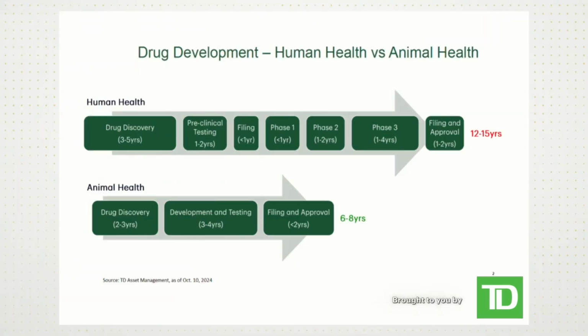If you throw up the next chart there, this is showing drug development timelines, human health on the top, animal health on the bottom. A lot to read, so I'll walk you through it. You've got drug discovery in human health. It takes 3 to 5 years to discover a new molecule. That's the chemistry in the lab happening. Then you've got your preclinical testing. That's mice and rats. You do the testing, you file, you get to phase one, then you run phase two, phase three. Those are all human trials. And then finally, you can file it and get it approved 12 to 15 years later.